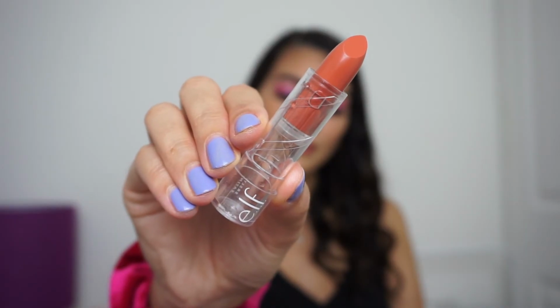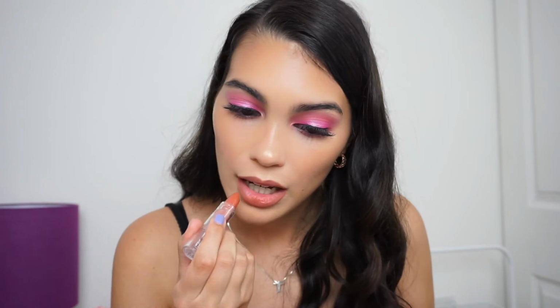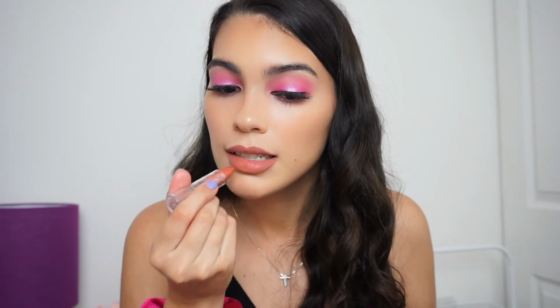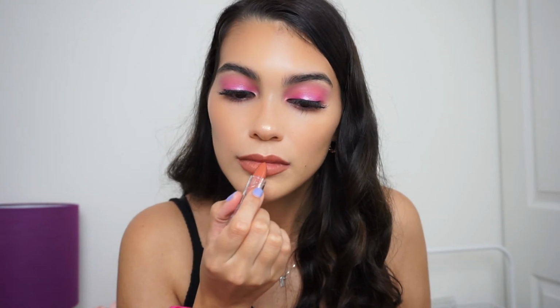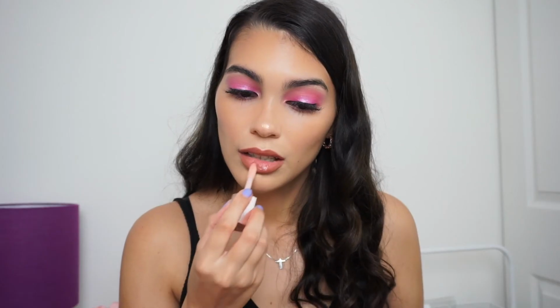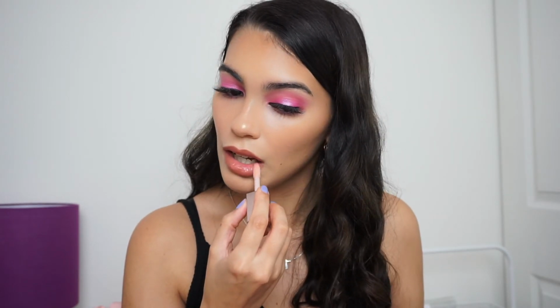For lipstick, I'm taking this e.l.f. Seriously Satin lipstick in the shade Nectar. It wasn't as nude as I wanted it to be. I did kind of dab off a little bit of the product at the end. And since I can't go without gloss, I had to add some of my Sweet Mouth Fenty Beauty Gloss Bomb on top.